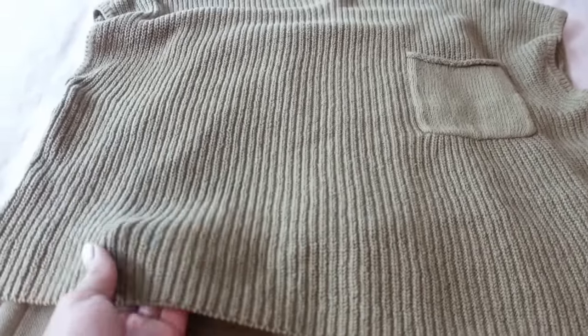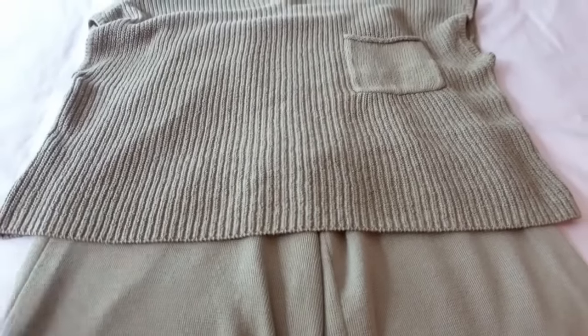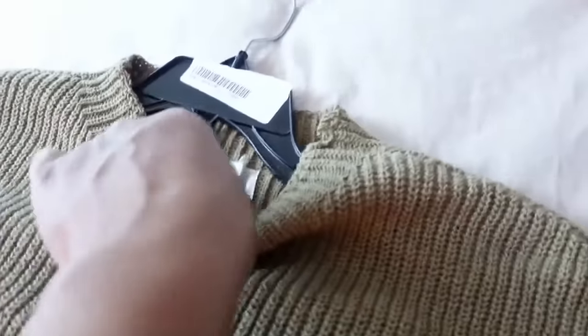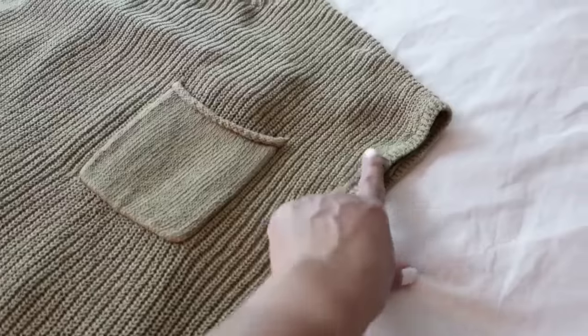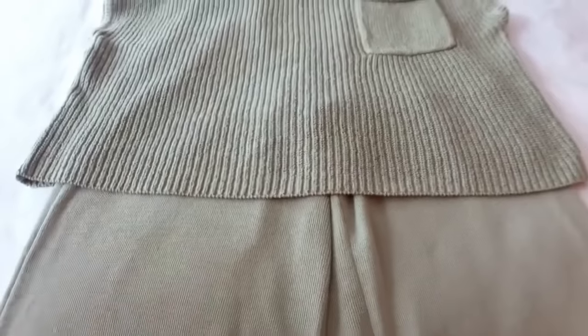This is a thick knit top. It's not too heavy. Today it's pretty cool outside, so I should be fine. I think I got this in a size medium. I love the raw hemmed neckline, the sleeve detail, the pocket. So yeah, just a really cute, nice, elevated set that you don't have to think about.